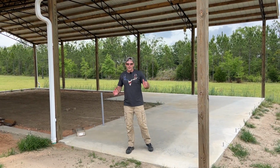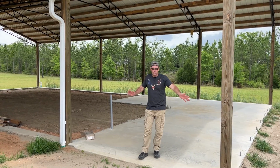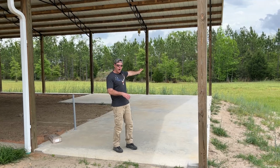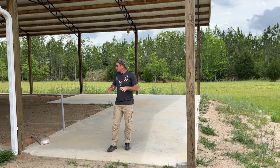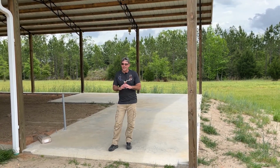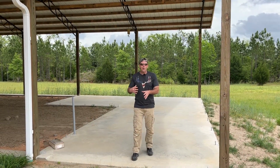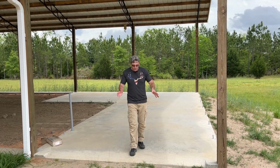Okay, so what we got here is each one of these bays are 12 foot wide, and we have a 60 by 32 foot wide pole barn. And that's what we're going to focus on, is this portion of the pole barn. It's not all going to get built out in this video or this series, so there'll be more building at a later date. But right here we'll start.